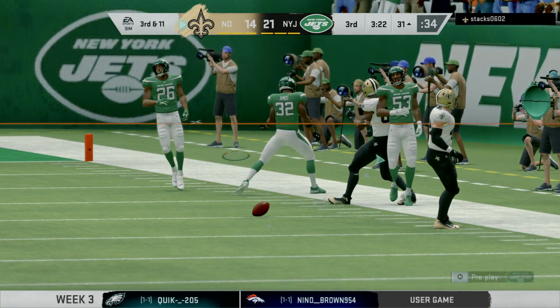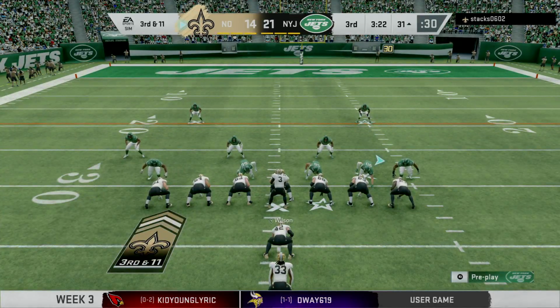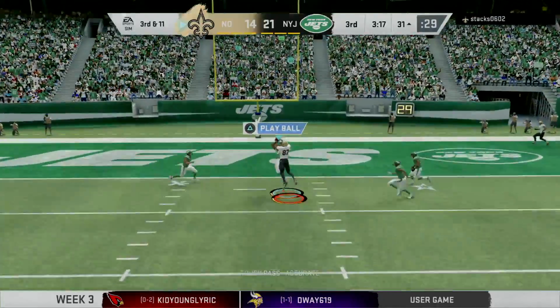Well, this at least is the right idea. I think they've got to get the tight end more involved. He had just 1 target in the first half. Incomplete. Now incomplete here with the first target of the second half. Yeah, should not stop them at all from going back to him.